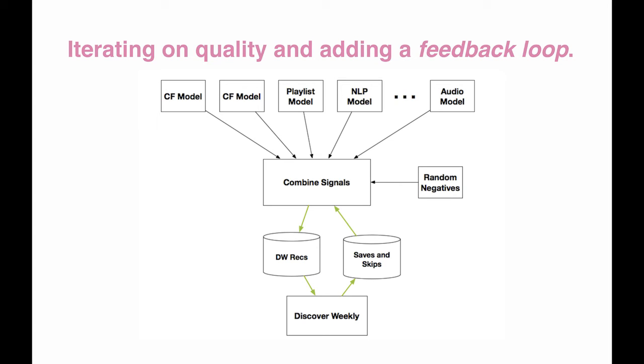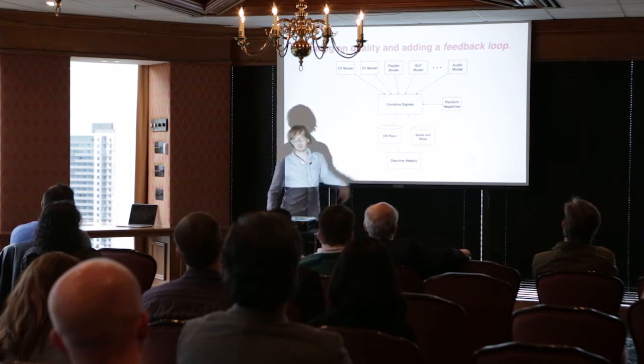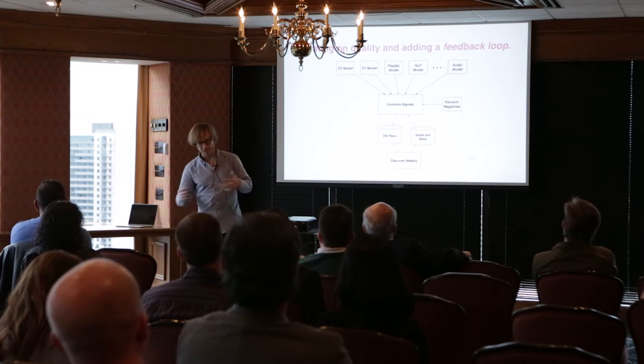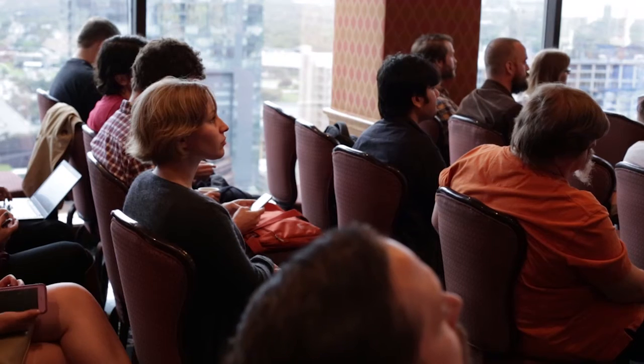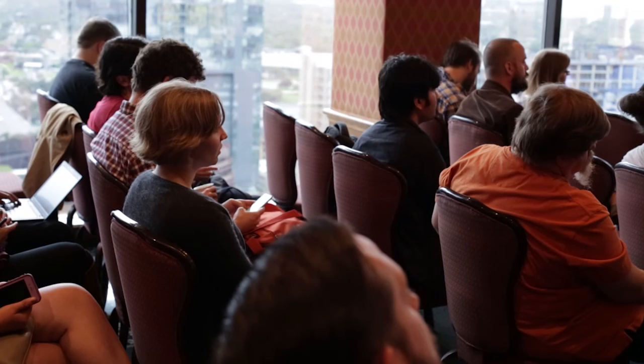The idea is, there's a bunch of machine learning models. Some are collaborative filtering based, some are audio based, some are NLP based, and all of those get ensembled together using ensemble models, and from that generate your Discover Weekly recs. That in turn leads to your playlist. We then look at saves and skips. So what are people interacting with? What are they not interacting with? And that feeds back in this feedback loop. So we're always learning from our users to improve how we combine these signals.